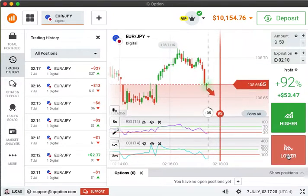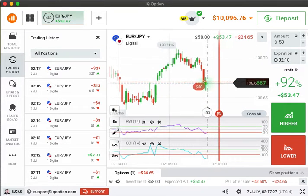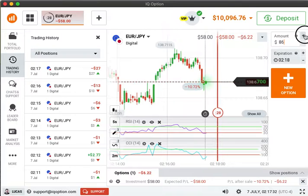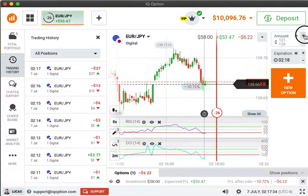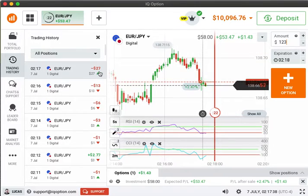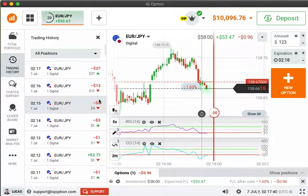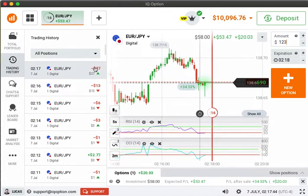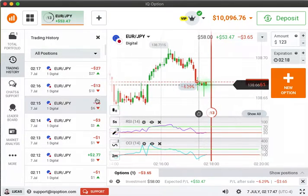6, 5. And we sell here because everybody's down. 58. After 58 is 123. Alright, 58 gives you back 27 and 3 is 30, 40, that's 50. It literally gives you back $3.47. 30, 40, 50, yes.